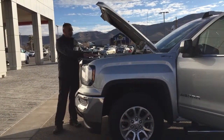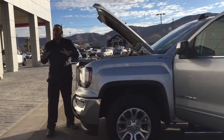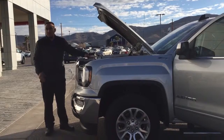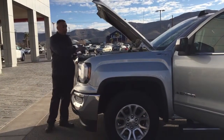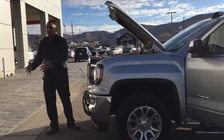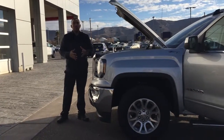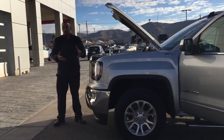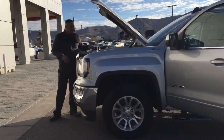Even though it does have its active fuel management, it's still not going to make a big difference compared to the 5.3. It's also a little more costly on your pocketbook when it comes to the package price. So if you really need all that power, yes, you can spend the extra money, but the 5.3 will still give you a lot of pull, a lot of torque anyways. And we'll go over some of those numbers a little bit later.